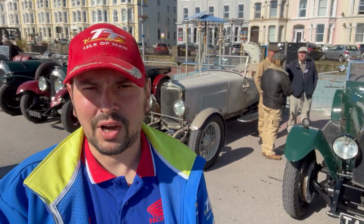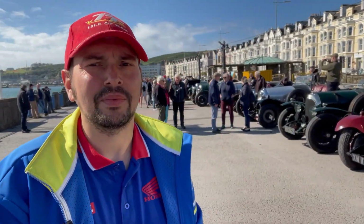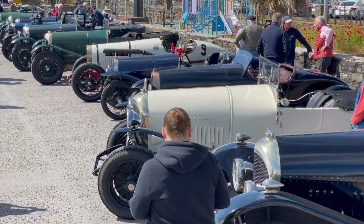Good morning, and check out this beautiful site here behind me. There's over 100 Bentleys currently on the Isle of Man. Some are local, most are visiting, and they are all here to celebrate the Bentley TT Centenary. And what a sight it is.